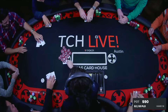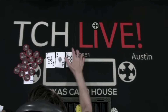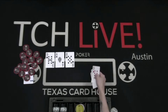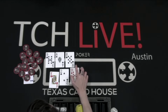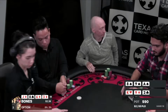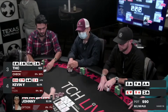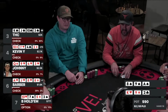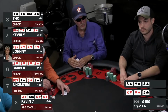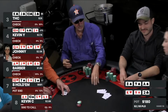These cards scanned, and we'll go to the flops. First flop, Ace-9-8, all spades. Second flop, King-9-deuce rainbow. Bones just folds. THC with not a whole lot here. Holden has a flush, can't be too happy about it. Yeah, he's got the 7-high spades.